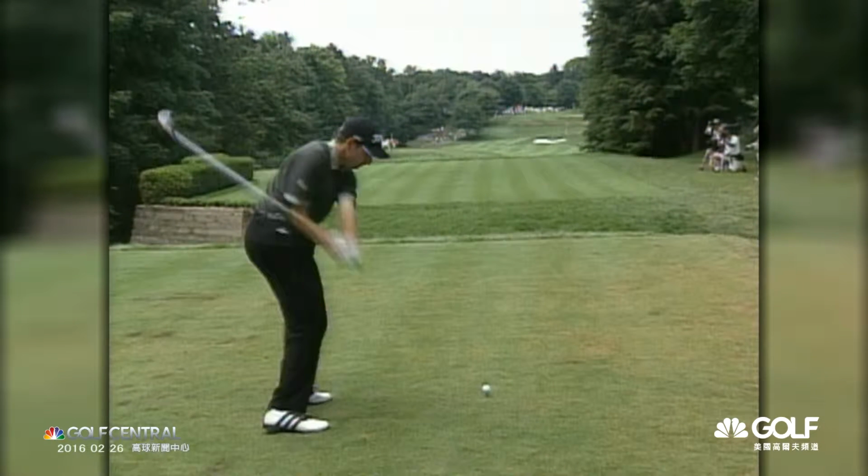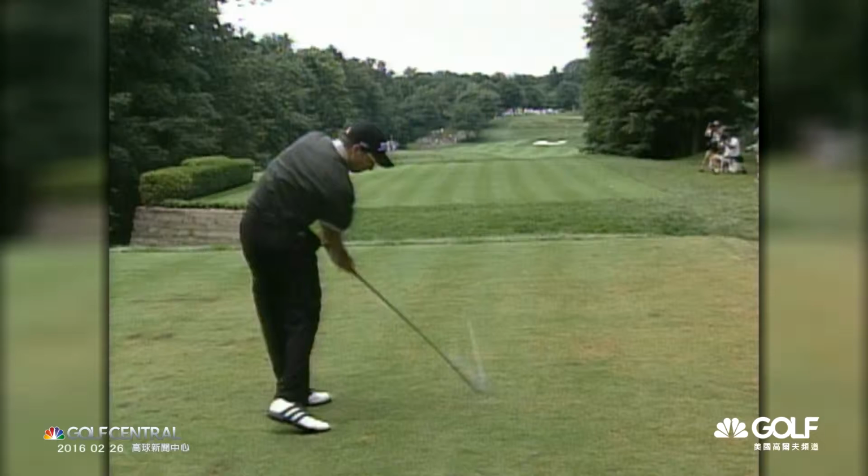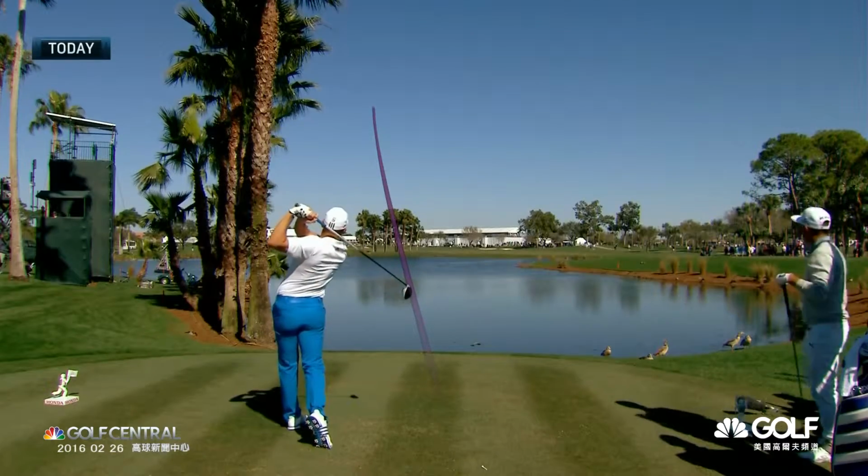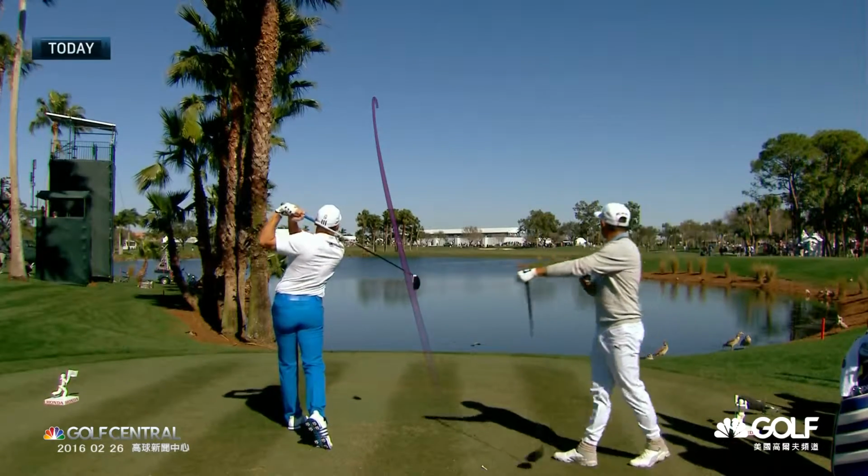As a matter of fact, he gets so shallow that he has to steepen the club very quickly from there to the ball. But I want you to notice just how well he rotates through the shot. Look at his right foot, how much space is between his right heel and the ground. Now here he is today, and this was a beautiful drive. But folks, he is a long ways away from driving the ball like he did in 2001. As a matter of fact, he's 215th in total driving.